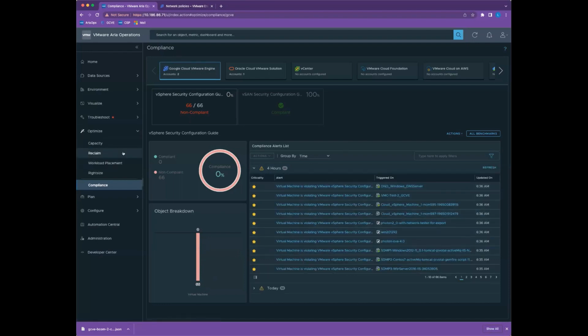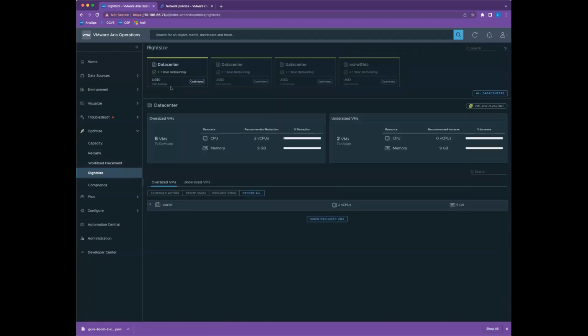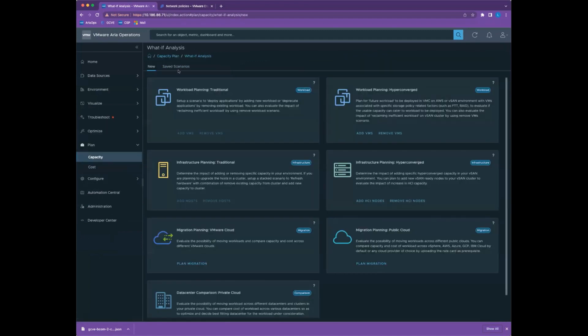And similar to the compliance, the right sizing also works the way that you are already used to, right sizing the VMs for optimal performance and capacity. And you can also use the workload placement for GCVE. You can set operational intent and business intent. And in addition to that, you can also run the what if analysis.